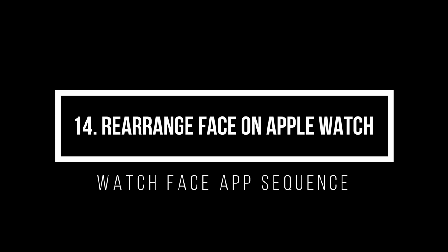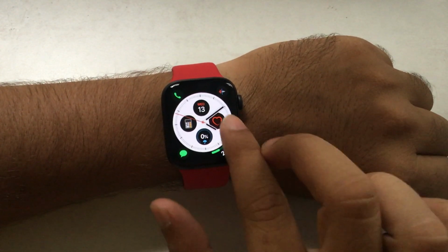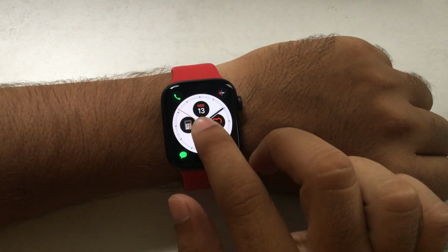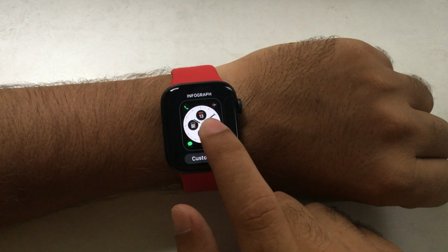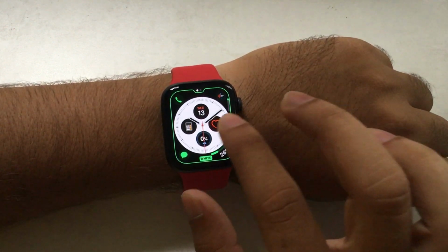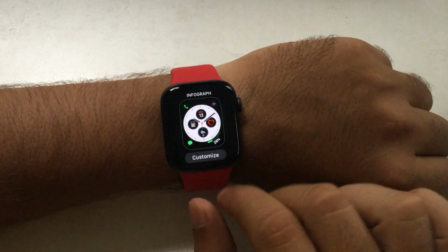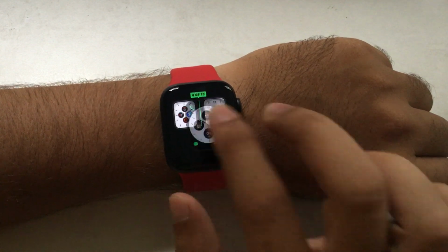Number 14 trick is to rearrange faces on Apple Watch. Keep your favorite watch faces in sequence so we can easily switch between faces. First press and hold on the watch face. Don't go with the Customize option, because this only modifies the face. Go with Rearrange, then touch and move the face between other faces, as shown in the video screen.